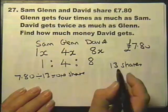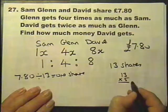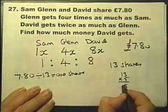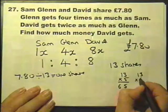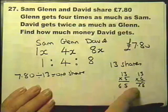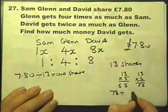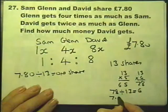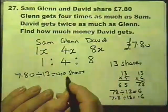Don't know my 13 times table very well, so let's just work out what 5 13s are for a minute. Why 5? Because I just thought 5. 5 3s are 15. 5 1s 65. Well, let's work out 6 13s. 6 3s are 18. 6 1s 6. Oh, that looks good. So I now know that 78 divided by 13 is 6. So 7.8 divided by 13 must be 0.6.